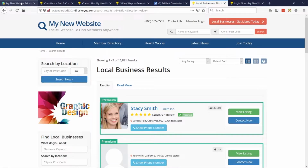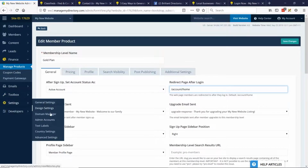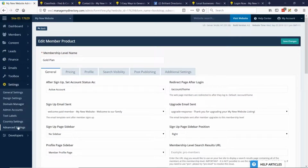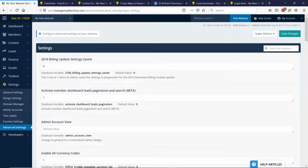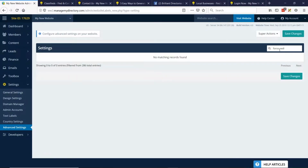So what we want to do is go to your advanced settings, because right now for everyone, anytime they log in, it's going to redirect them to the member dashboard page. But if you want some of the pages to reload the current page rather than sending them somewhere else, I believe the name is called forced redirect. Let me see.